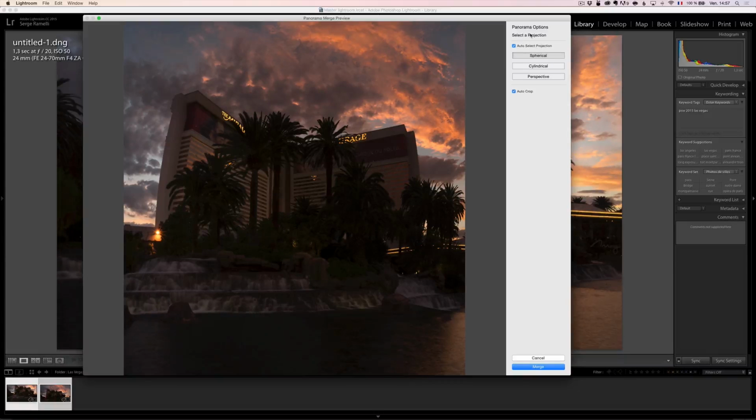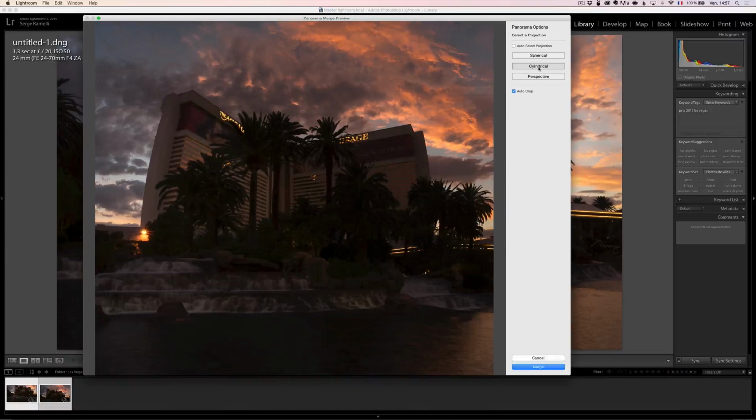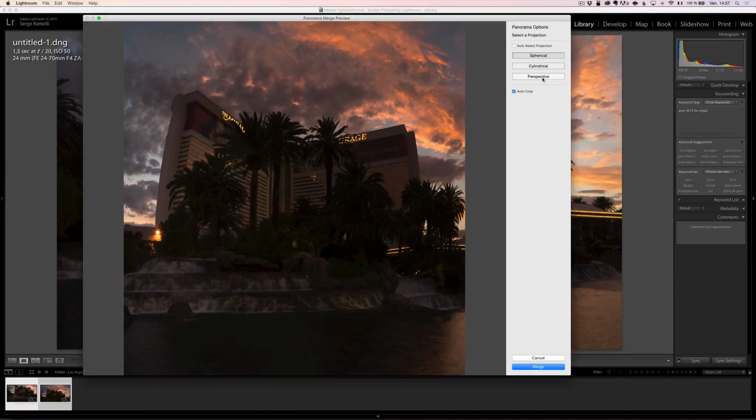Okay, once you're in Panorama, there are not that many options. The first one is Auto Select Projection. Projection is just different ways of stitching your photos. So here the proposal of Lightroom is to do spherical. Let's look at cylindrical. I believe cylindrical is going to be even more rounded. Well, not much of a difference, to be honest. And then let's check the last one. Yeah, cylindrical, spherical is pretty good.